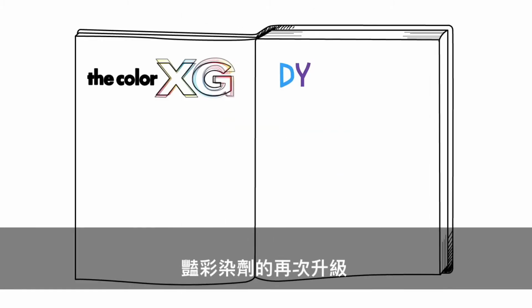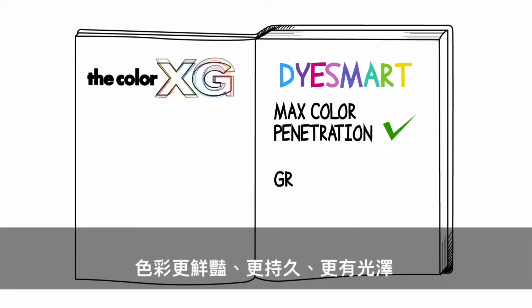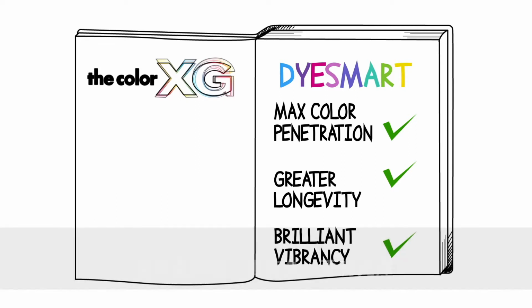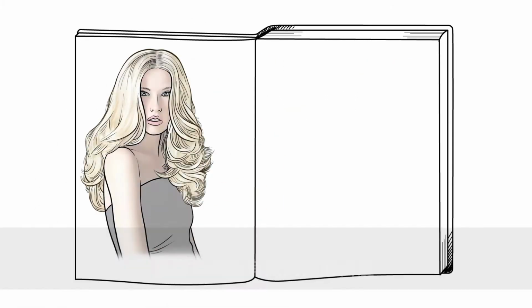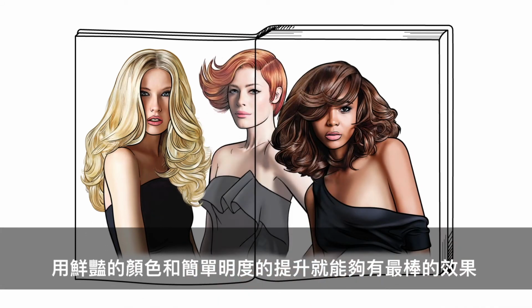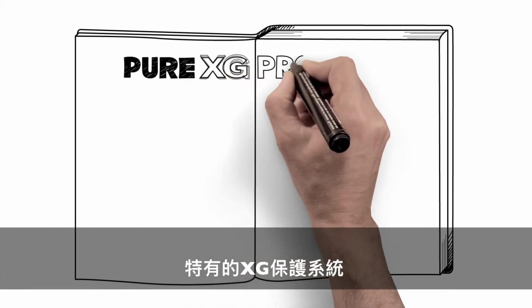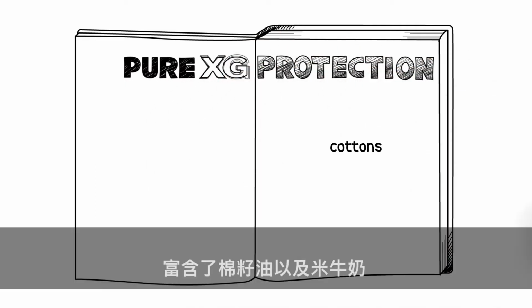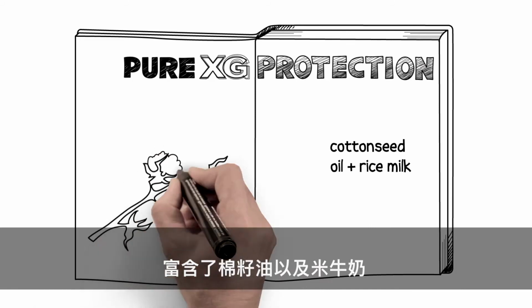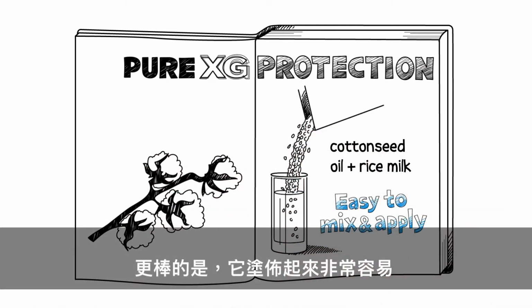The ColorXG is based on the Dye Smart system, which ensures maximum color penetration, greater longevity, and brilliant vibrancy. Its unbeatable gray coverage, vivid reds, and gorgeous single-process high lifts deliver vibrant, fade-resistant results. And it comes with the Pure XG protection system, containing cottonseed oil and rice milk to leave hair looking and feeling healthy. And it's easy to mix and apply.